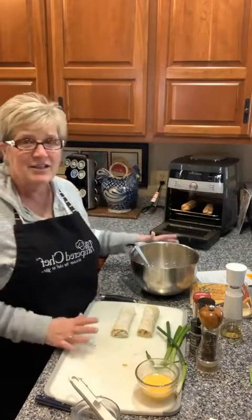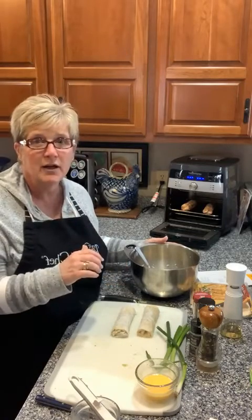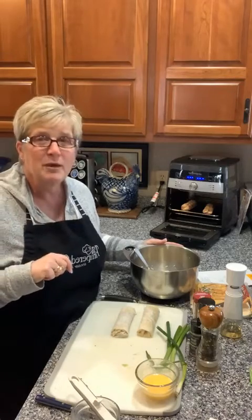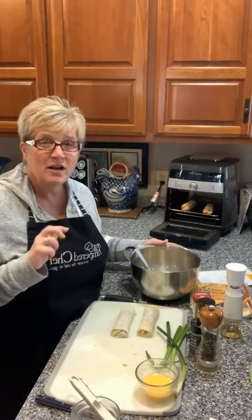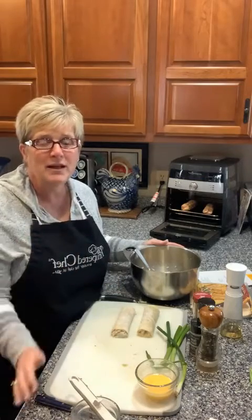So again, I did a shortcut by buying the coleslaw bag. You can certainly finely shred coleslaw and carrots to make your filling also. And I've heard some other people say that they substitute sausage for either chicken or shrimp. And some people use a little soy sauce and sriracha sauce right in the mix too. So have fun. You can really play with these.